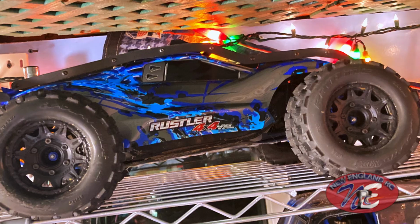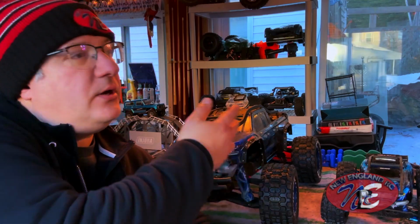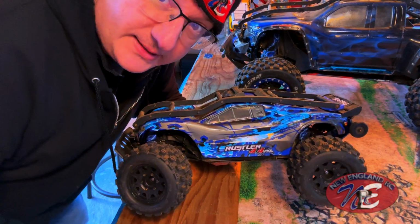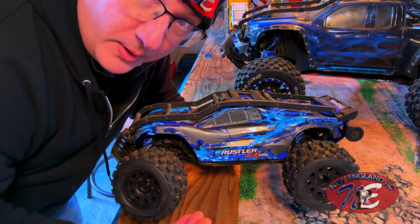That's what I've done here, folks. So why don't we dig into these two real quick. I'll show you what I've done, and then I'll show you what else I've done along the way as well. So here it is, the Rustler 4x4 VXL with its new blue body. Well, newish. I bought it a while ago.